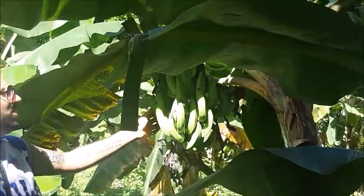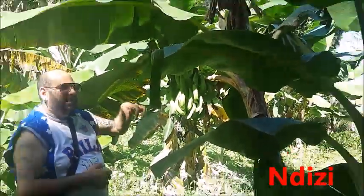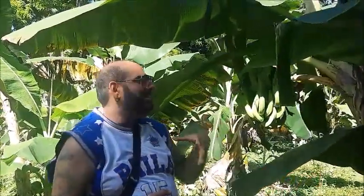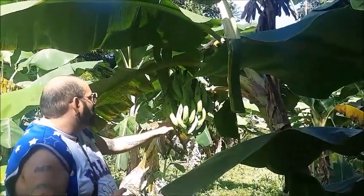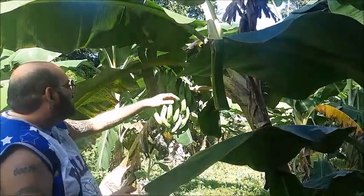And here you have the banana. In Kiswahili it's called ndizi, and you can see that bananas grow upside down in this cluster. So I first saw something like this being sold in Hyderabad, and this is how it grows.